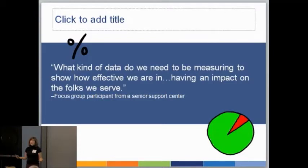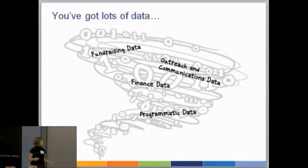So the concept is, you've got lots of data. There are lots of different types of swirling data out there: fundraising data, outreach and communications data, finance data, programmatic data. There's lots of stuff that's coming at you, or that you could potentially have directed towards you. But it's your responsibility to figure out what to do with that. That data is essential to assessing your progress, but we need to remember that it's not always clear how to get from here to there.